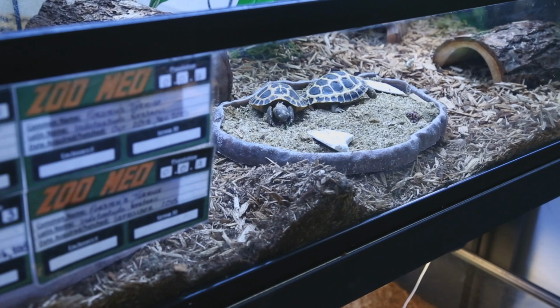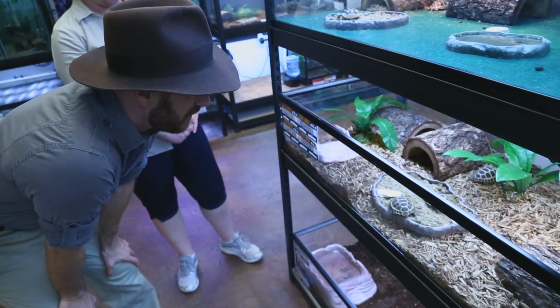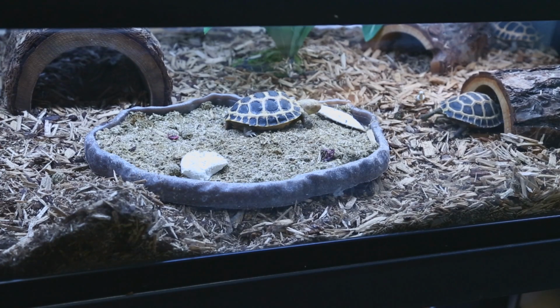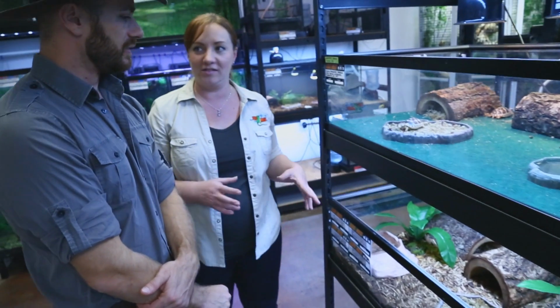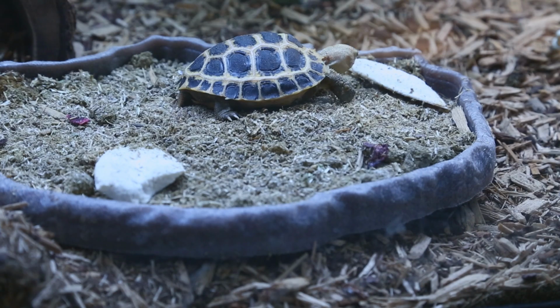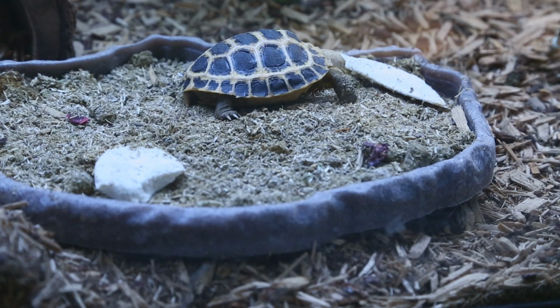Really excited. You guys have Forsten's tortoise in this room. This is really cool. These are very endangered. Did you produce these? We did, yeah. We produced all of these. I believe there's 10 of them in there. Oh my goodness. And these are one of my favorites that we have here. They really don't get too big. I'll show you the adults in a little bit. Gorgeous. Yeah, they're really neat little turtles.